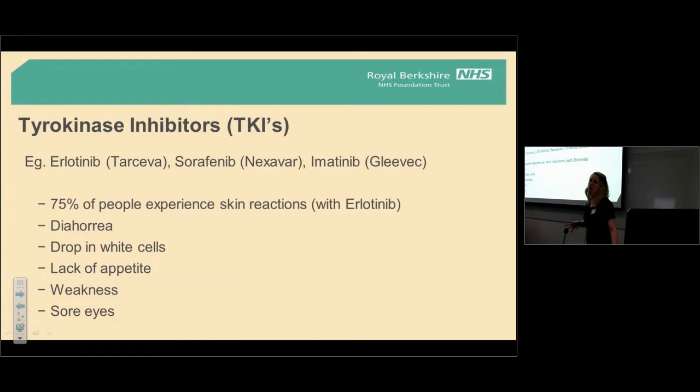Just to mention tyrosine kinase inhibitors, I'm not going to go into too much detail about them because they've already been spoken about, but just something for us to all be aware of is that their side effects are often very subtle, and often they're not extreme enough to warrant an emergency admission to hospital. But it's something that we see a lot. So we know that 75% of patients on Tarceva experience skin rashes. Also, patients on TKIs can develop diarrhea, drop in white cells, poor appetite, weakness, sore eyes.